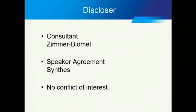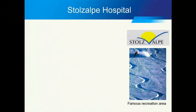If we talk about implants, we always have to talk about disclosure. I'm a consultant of Zimmer Biomet, which is one of the leaders of producing these implants, and a speaker agreement of Synthes. But I try to keep my lecture without any conflict of interest and company bias. The only thing you will see, all my pictures and the examples I brought to you on the implants are from Zimmer Biomet. That's probably the only bias you will see during my talk.